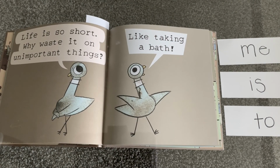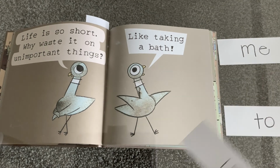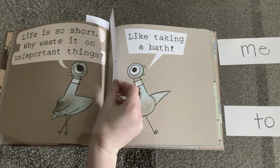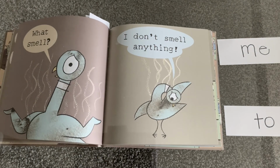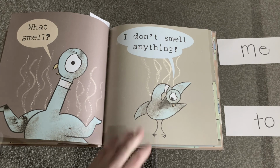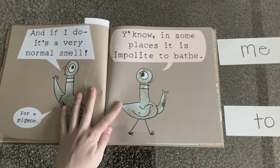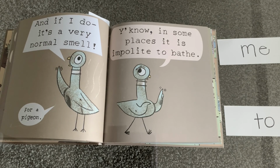Life is so short. Why waste it on unimportant things, like taking a bath? We do have a sight word on these pages. Which one do you see? Good job. Is. Life is so short. What smell? I don't smell anything. None on these pages.